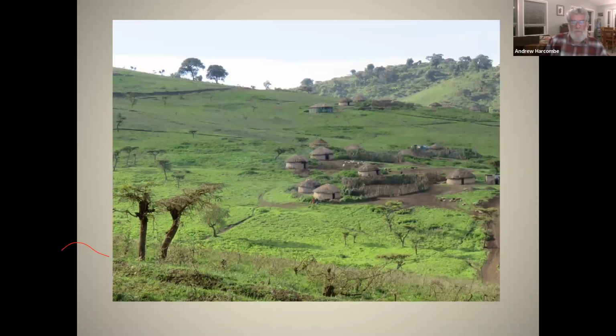This is one of the native villages just on the top of the rim of the crater. So this is on the outside of the caldera. Here you'll have quite a lot of domestic grazing animals. They're all sort of mixed up with the native zebras and stuff.